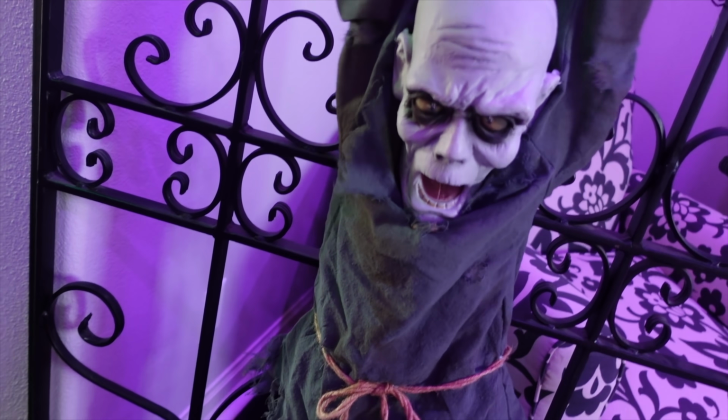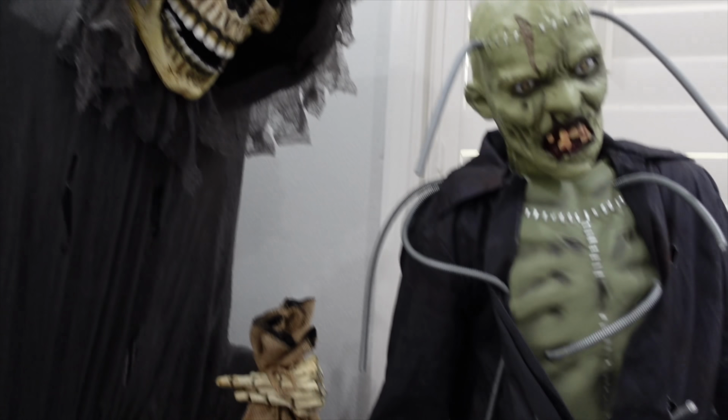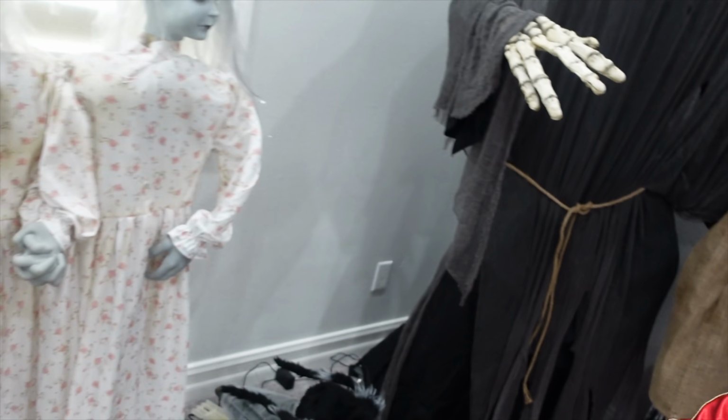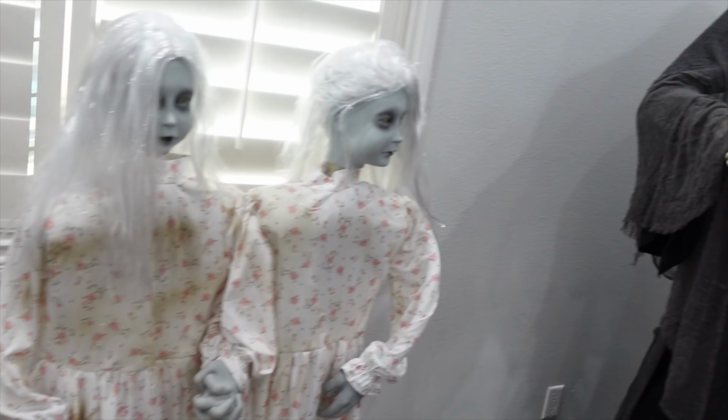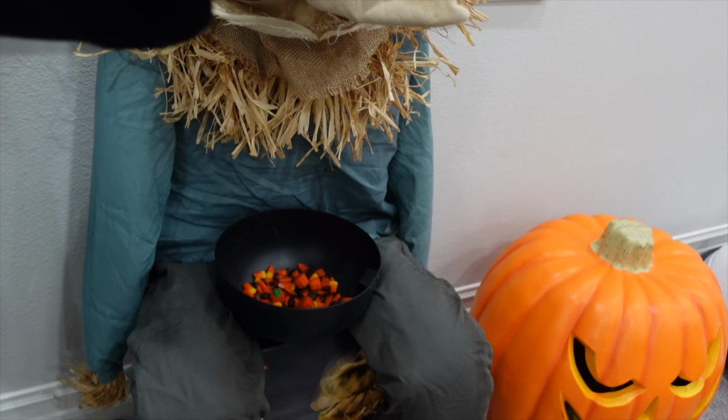All right, and then we've got this shaky dude right here. Preston actually really likes this guy. He'll come over here and he knows that he's sound activated, so Preston will start clapping his hands. He's pretty cool. Anyways. We've got a bunch of our big animatronics set up in here. Foggy Basement Door, Double Trouble, Black Jumping Spider, The Collector, Experimental Eddie, and Sitting Scarecrow, and he's even got some candy in here.